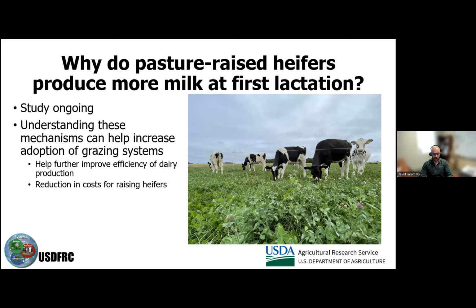We took similar measurements here, and part of our hypothesis relative to the previous slide, one of our working hypotheses, is that we essentially have an athlete versus a couch potato of sorts. So we hope to be able to share some exciting results here in the coming years.